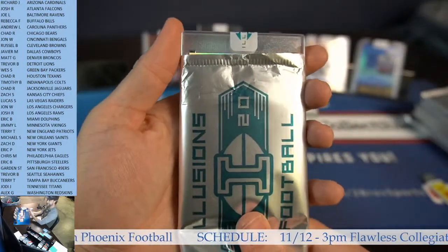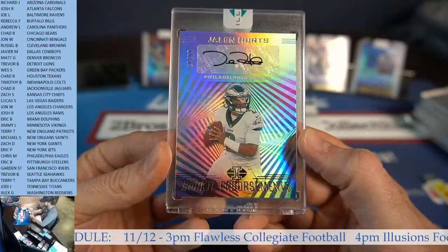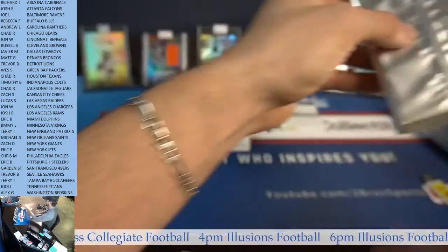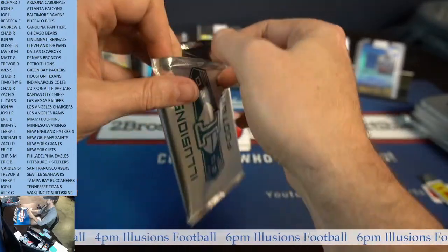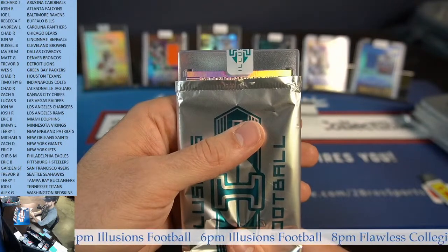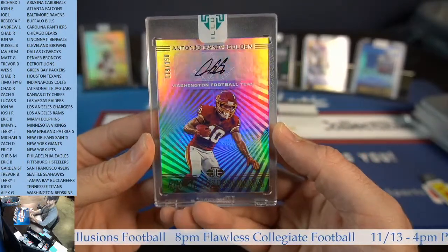Okay, there we go. First encased card, Jalen Hurts. Oh boy. Don't tell him that. 28/99. Jalen Hurts rookie endorsements. All right, now I won't feel so bad if that's not a Chase Young. To 150 in a case, Gandy Golden for you, bud.